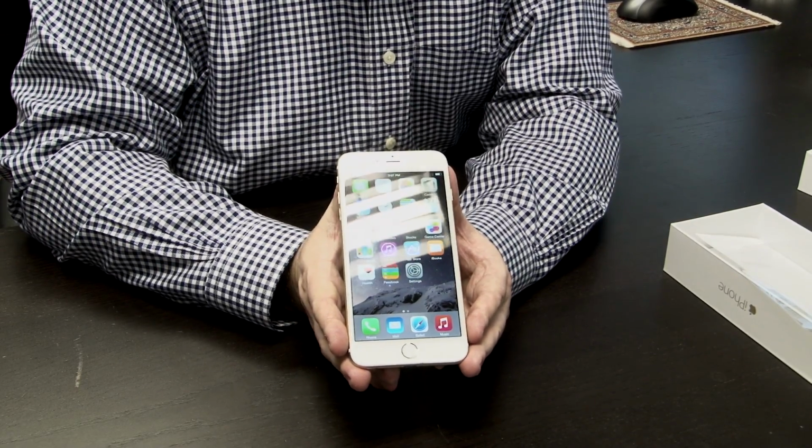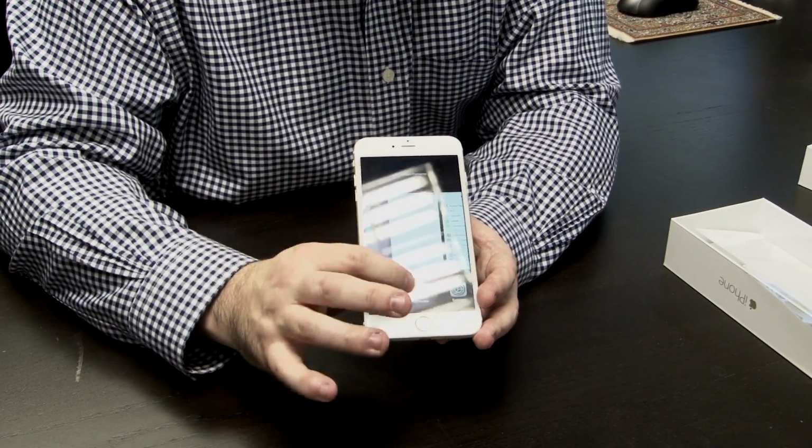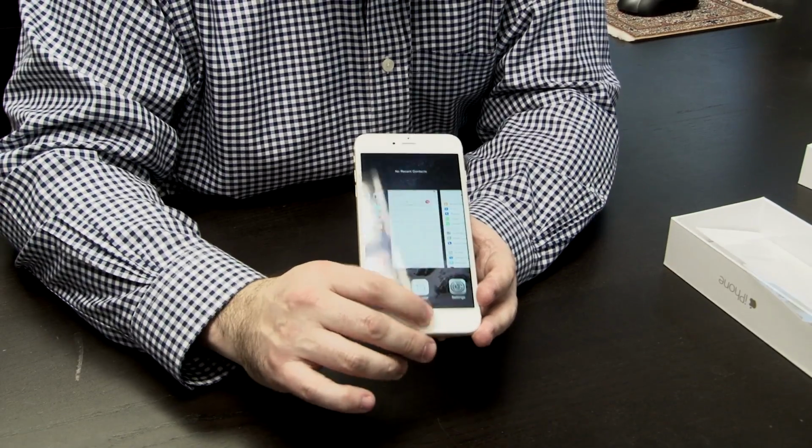So double tap the button. Double tap the button. Videographer. Oh, no. Something with the button. That was a good choice though. If I double tap the button, let's try holding the button down.